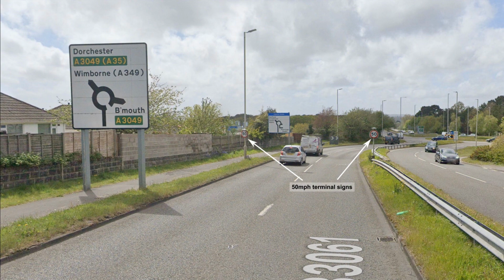Approaching along Old Wareham Road, you can either take the first exit ahead towards Wimborne and Dorchester, or take the second exit turning right towards Bournemouth. The view here is deceptive, but you are travelling down quite a steep hill. The 50 signs ahead are terminal signs, meaning they mark the start of a new speed limit. Before that, the limit is 30 miles an hour.